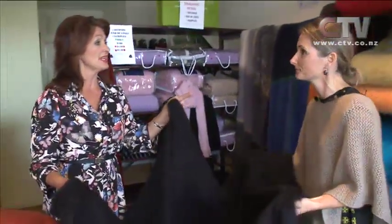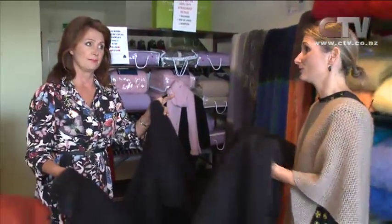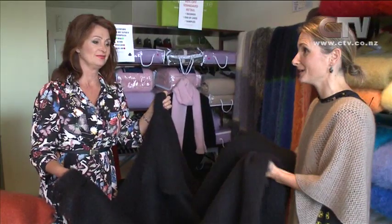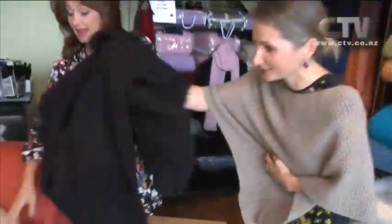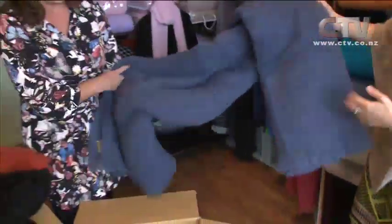If somebody can't get here for a couple of days, can they put it on hold? They can ring, but they've got to ring almost straight away, because with all those lovely alpacas the other week, they all just went. I do actually have a lady who's potentially wanting a black, so that may already be sold. But that neutral, the paper, and look at that colour. I think it's our indigo, actually. I'm not too sure. What a gorgeous shade.